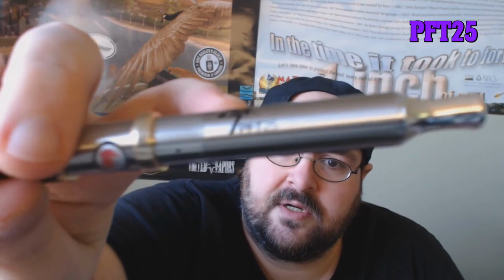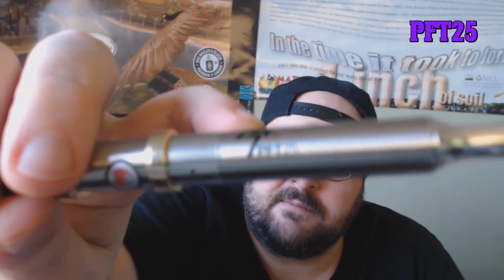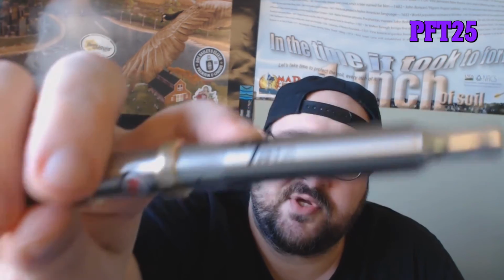It's more or less a giant cartomizer that has an Ego type base, but there's no Ego threading. It's 510 threading. However, because they've got this adapter piece down here, you have to screw it on to like an EVOD battery, an Ego twist, an Ego battery, that sort of thing. So you can see they have their logo there, 24/7, and it says PFT 25. That means pre-filled tank, and it's 2.5 mils of juice.